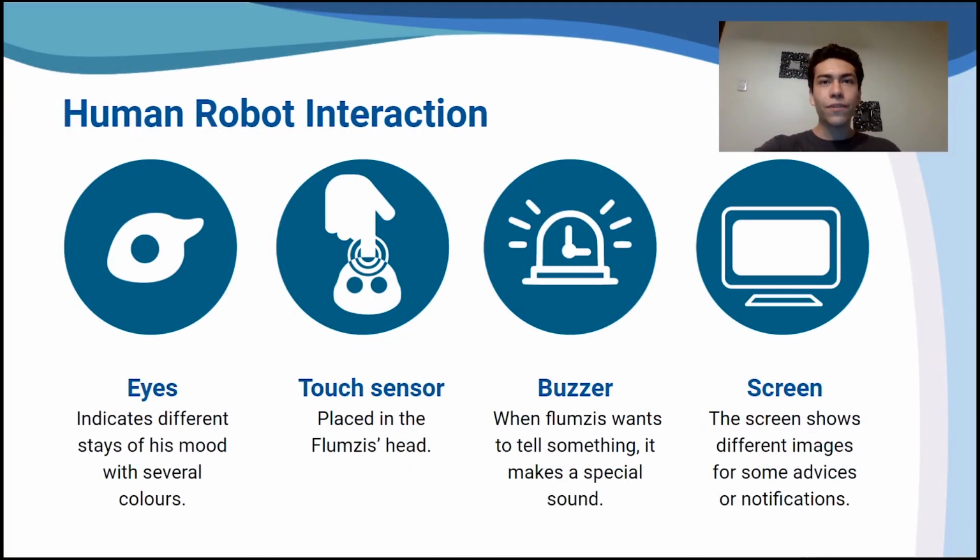Flumzis has four main forms of human-robot interaction. Its eyes indicate different states of its mood, with several colors. For example, to take a break with red, return to study with green, to eat some snack with yellow, among others. Secondly, a sensor is placed in Flumzis' head.